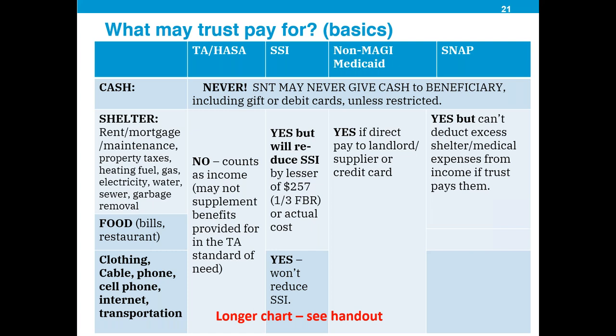Shelter costs. Most people, their biggest expense is shelter costs, their rent, their mortgage, their maintenance. So the rules vary. All right. TA stands for temporary assistance, or HASA, the HIV/AIDS Services Administration. Temporary assistance is cash public assistance. A trust cannot pay those shelter costs, or dollar for dollar, it will be counted as income because it's viewed as not supplementing, but replacing the cash grant. So if the client's on public assistance, forget the plan that the trust can now pay rent with the lawsuit settlement that's been put in the trust, okay?